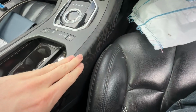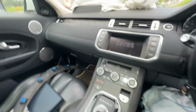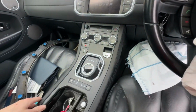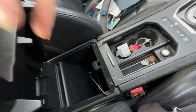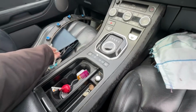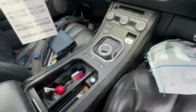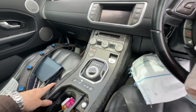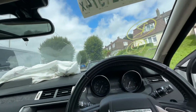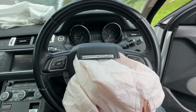This looks like aftermarket, but it looks like it's been done well. I'm not sure if it is aftermarket. I'm pretty sure it is. Got one up there as well. Pretty sure it's usually silver. But yeah, pretty decent. I can't find any service history, so that's a little annoying, but it is what it is. Heated seats. Nice car. Just waiting on my mate to get him back.